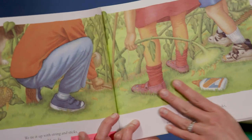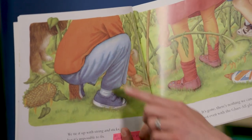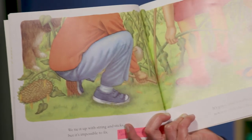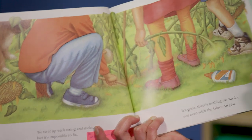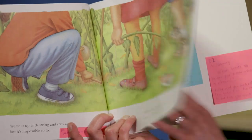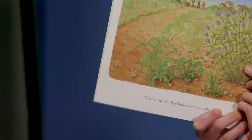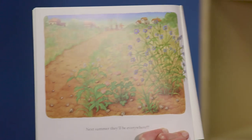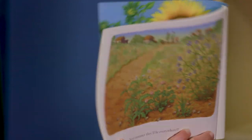Whoa, I see lots of kids standing by some sunflowers, but they don't really look yellow anymore. They look like they're falling over. Let's take one more look. Let's look at the end. Here at the very end, I don't really see any sunflowers. I wonder where they went and what could be happening. So let's go ahead and make a quick prediction based on those pictures.